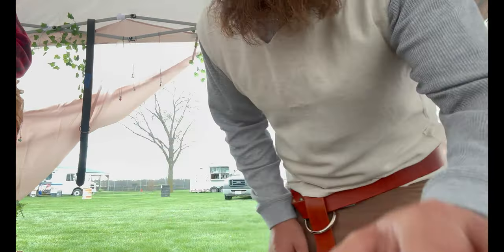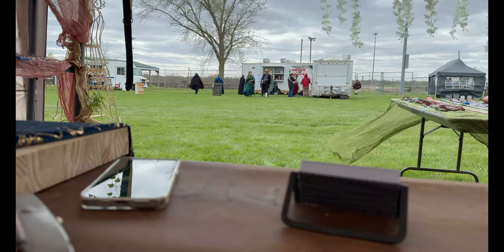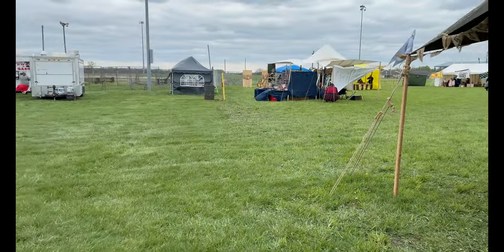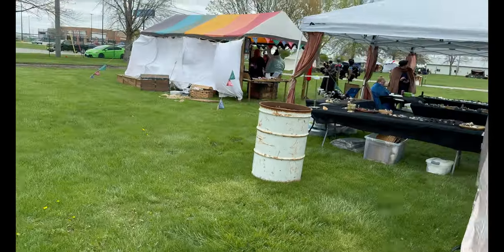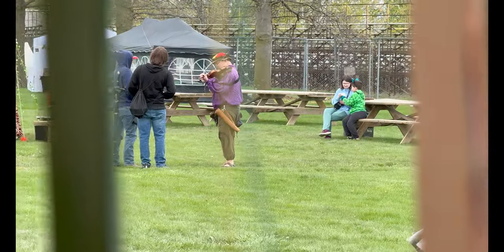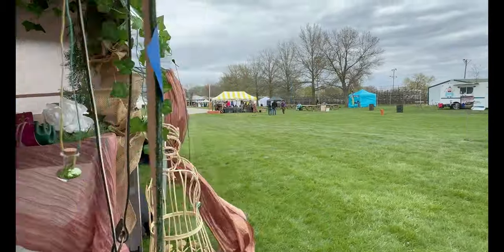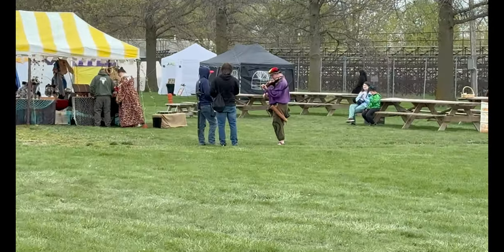All right, it is still really chilly, so I got my body armor underneath, but we are here, we are ready. It has just opened up, so here we go. Right on. First day's over, we're just packing up now.